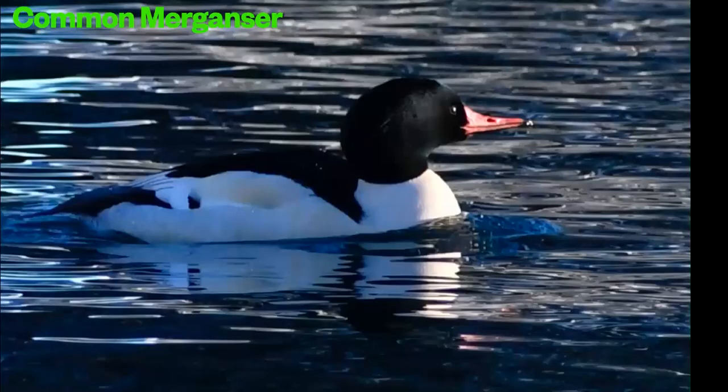Another bird we see frequently are the common mergansers. They are distinguished by their long, narrow, serrated bill. They eat mostly fish, and they also are diving birds. They swim underwater. They can swallow a fish up to a foot long. Says that their young eat mostly insects, and they have what's called a creche.